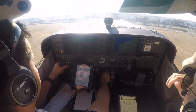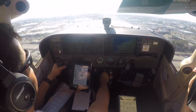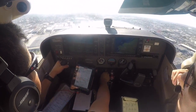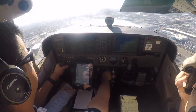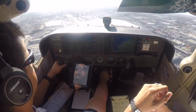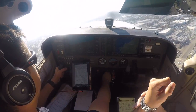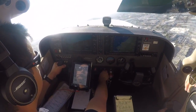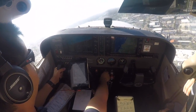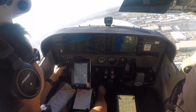Alright, you're pitching for VY. I'll advise you of your right turn, you can bring the foggles back down. When I advise, you'll turn right to a heading of 090. For now, maintain 5 degrees right. Alright, and you're good to turn right to 090. Let's pitch up for VY. Yeah, let me just get the trim up.